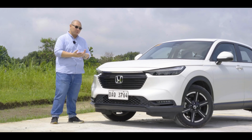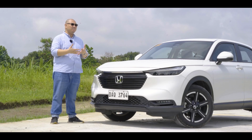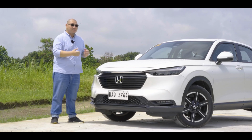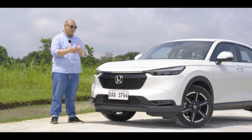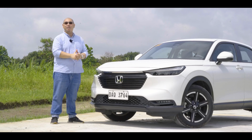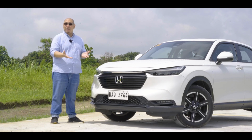When we saw pictures before its release, we thought that it might not work. It might look a bit too simple, but now that it's here, we can say that yes, Honda did a good job. It looks really, really clean and really, really good. Simple, and yeah, it's elegant.